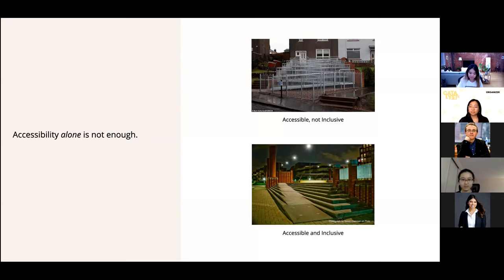This is a great example of why accessibility alone is not enough. Both of the images have an accessible ramp, and if you're in a wheelchair, you can probably get through both ramps. But imagine how hard it would be to have to use the ramp in the top image.